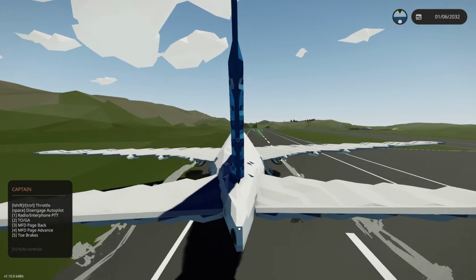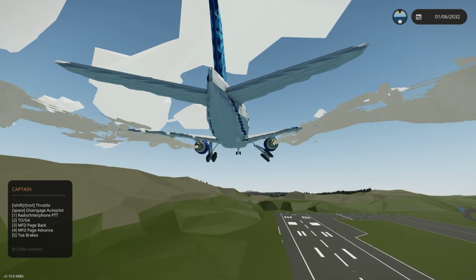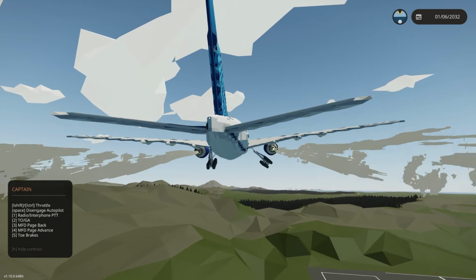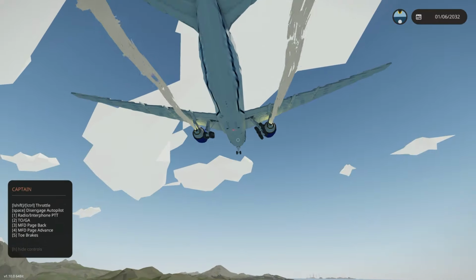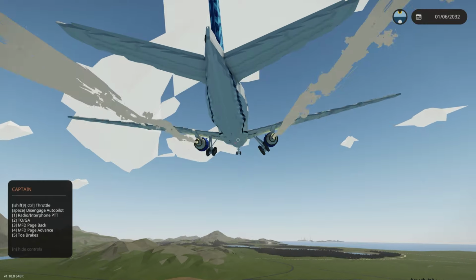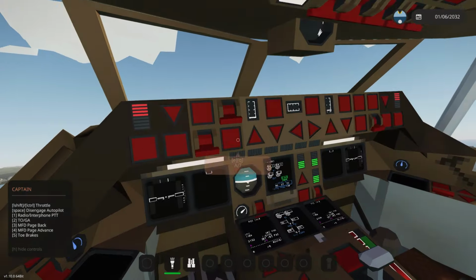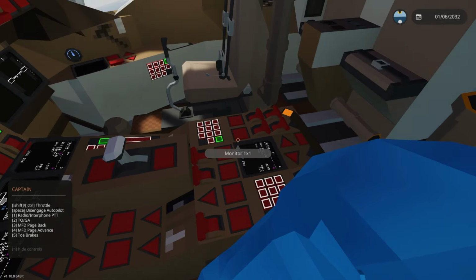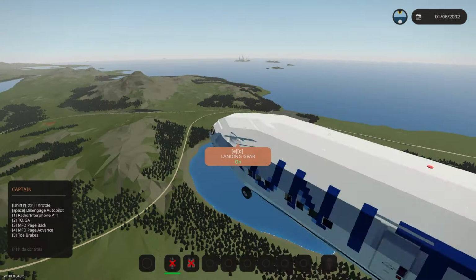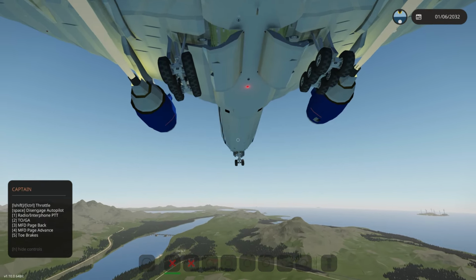Uh-oh, the wheels are having trouble because they are in low physics mode. Oh, I'm so sorry. Can I put on high physics mode real quick to fix you? Let's try it. Oh no, did they break? That sucks. All right, let's try to get those landing gear up. Where would my landing gear be if I were a landing gear? Landing gear. All right, there you go. Come on, boys. Fix yourselves.